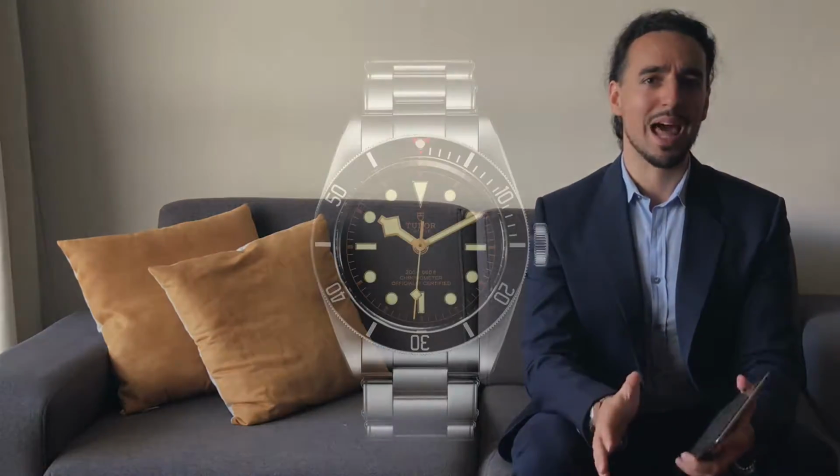But what I'd like to highlight is that right up until sort of the early to mid 2000s, Tudor was the Porsche Cayman of Rolex. And then it just went dormant. In a lot of markets, they actually pulled out because of poor sales. And a lot of that was down to a lack of identity for the brand. But that all changed in 2012 with the introduction of the Black Bay.